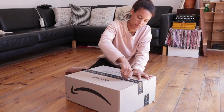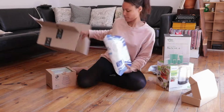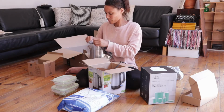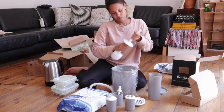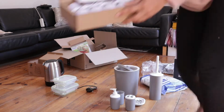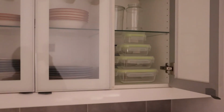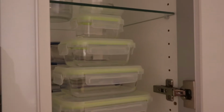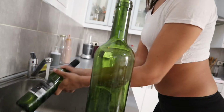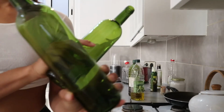So the first Amazon package came. What do we have here? Like I said, I mostly ordered a bunch of little things, mostly for the kitchen and the bathroom. Such as a new water boiler and a glass Tupperware set. Now to organize this mess of oils and salts and vinegars. Plastic bottles are not very cute, so I'm going to repurpose some wine bottles and this will look way nicer.